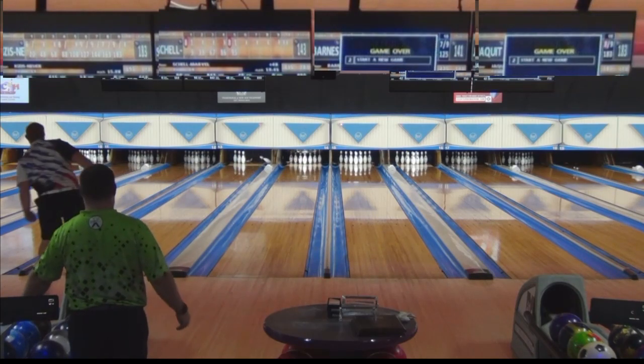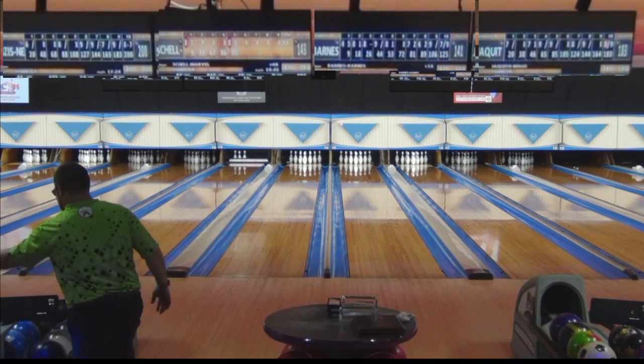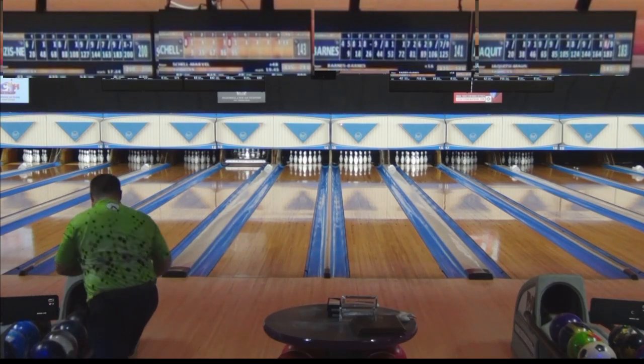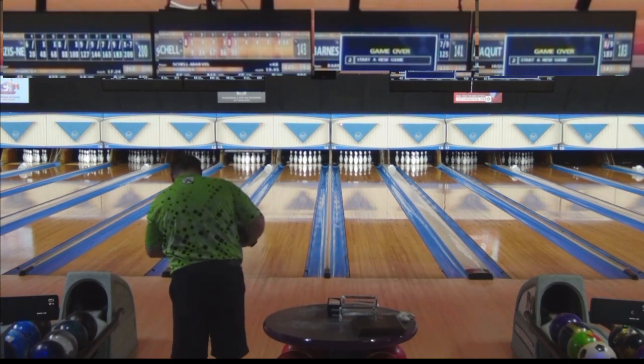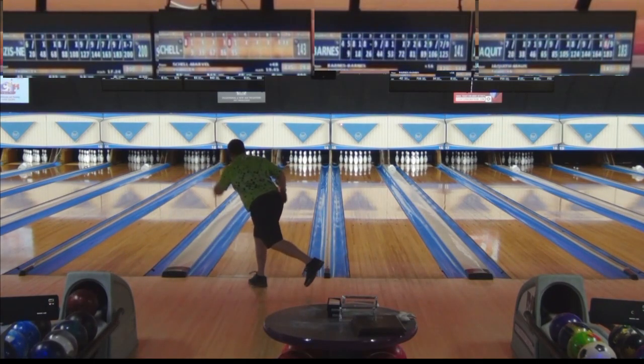As soon as the monitor goes away, 183 the last game. So our total scores will be Jakewith and Moss 350 to Barnes' 308. A 350 to 308 victory for Bethany Jakewith and Mike Moss.